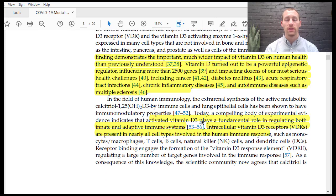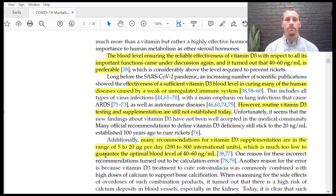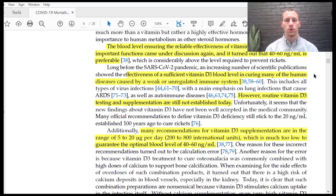We know that activated vitamin D plays a fundamental role in regulating the innate and adaptive immune systems through this vitamin D receptor. They're intracellular. And we know that, again, getting up to 40 to 60 nanograms per milliliter is preferable for many of these diseases we were just talking about.